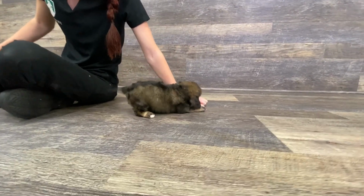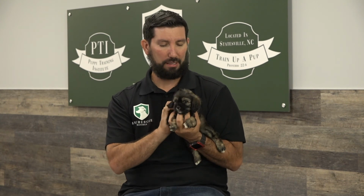He is absolutely stunning. We've never seen this color in a Cavachon, and we promise you we'll be doing this a lot more. We love the look. It's probably the favorite look that we've ever produced, and so Spurgeon will definitely be used again in the future, because this is just an absolutely stunning Cavachon litter.